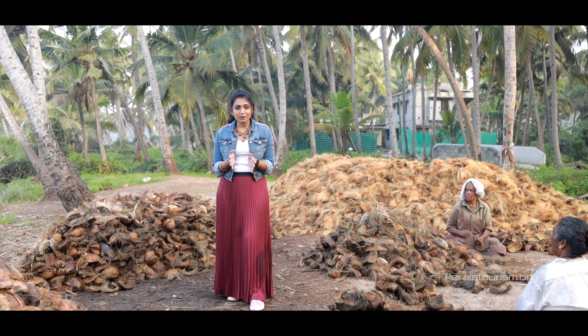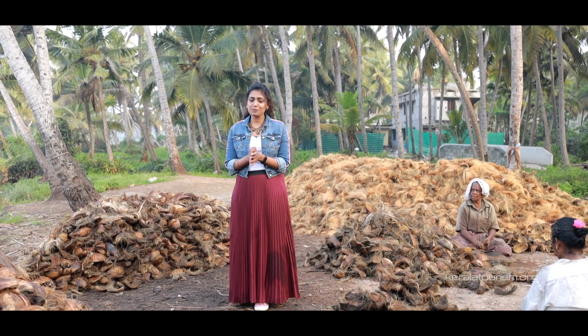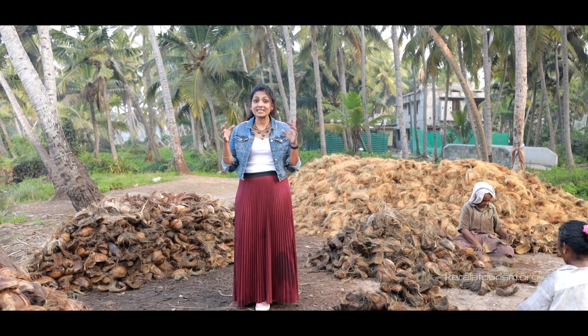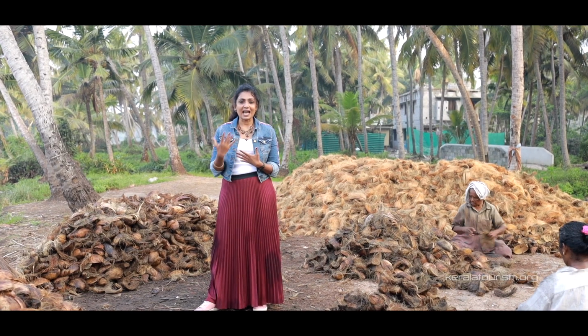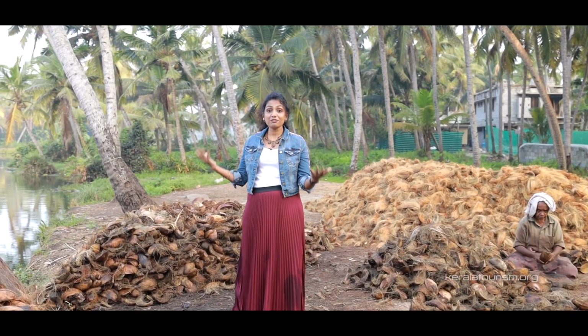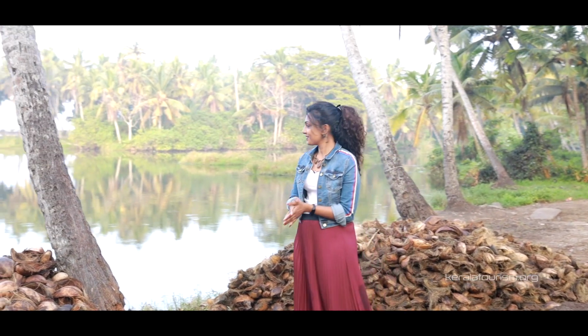As part of the responsible tourism mission, you can experience the real life activities that the natives here at Kovalam do for their livelihood, like coir making, handloom and fishing. So right now I'm at Panathura and I'm going to give you the experience of making coir.